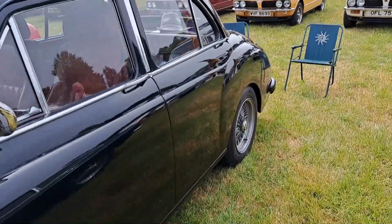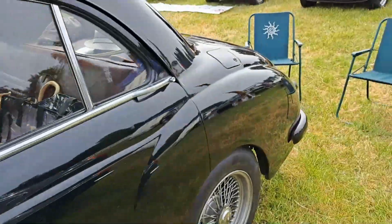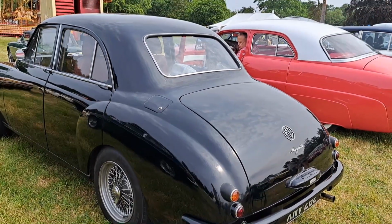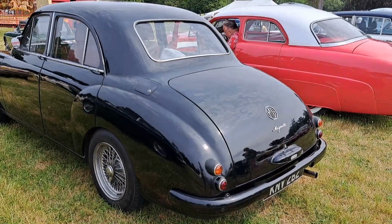MG Magnette 1600. I don't think that's the original badge on the side of them though. Now, if this has a smaller rear window, then it would be a ZA. If that's the larger one, it's a ZB. I think that's the smaller rear window, so that's a ZA. It'd be from the mid-50s, I should think.